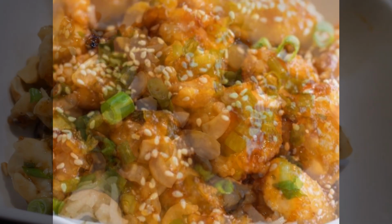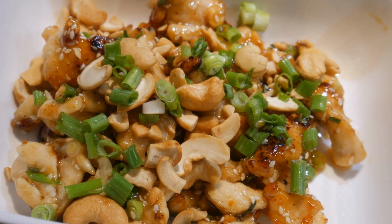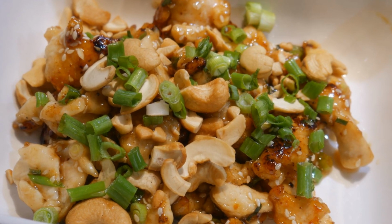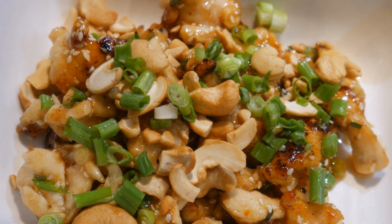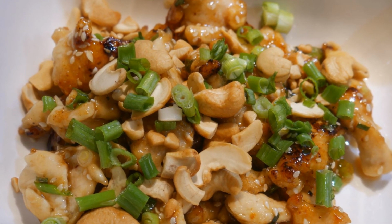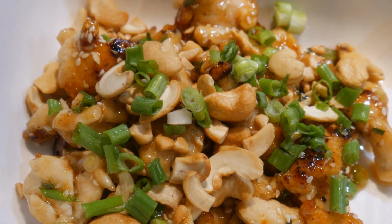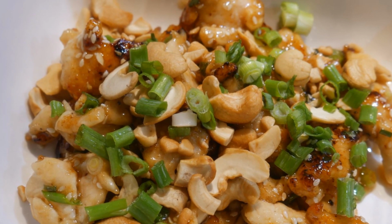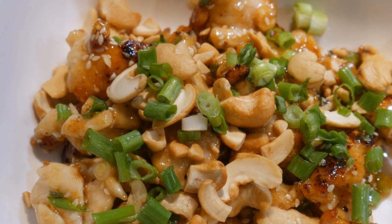In this video, I'm going to demonstrate to you how to use a basic, very fundamental template to create an orange chicken dish with cashew. Now, you can make changes to this basic template anytime you want. An advantage of the template is that you can repeat it over and over again, only making minor alterations.